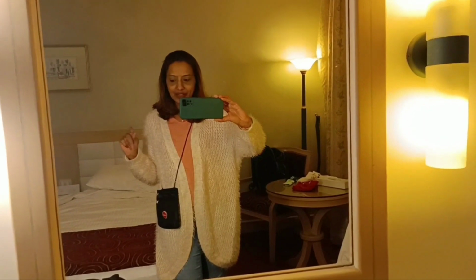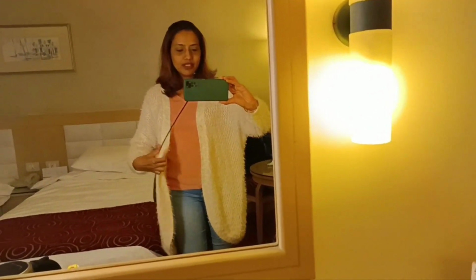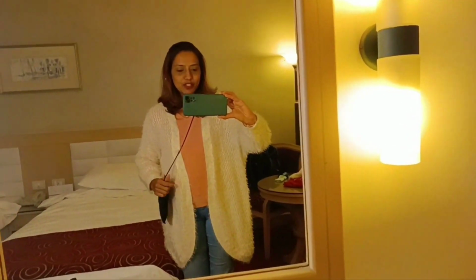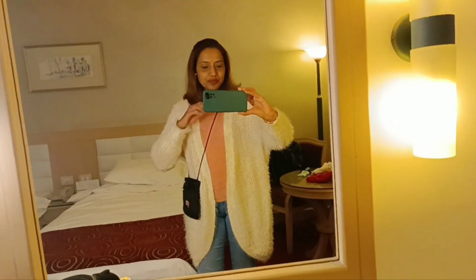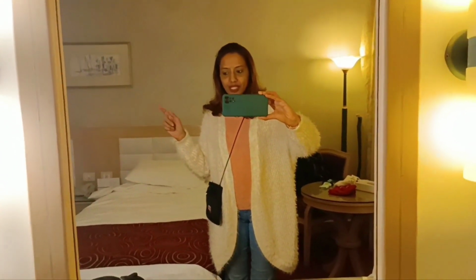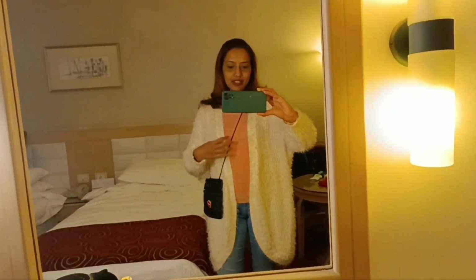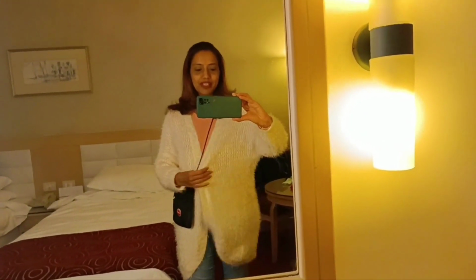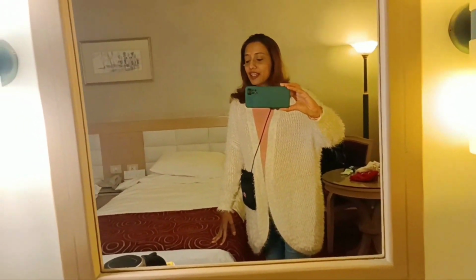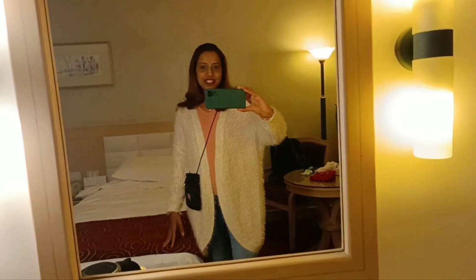So quickly we are gonna get ready. This is the outfit for today. I'm wearing my pink sweater and my long cardigan, because it seems it's going to be cold. Yesterday it was freezing when we were watching the light and sound show, and today that's why I have taken my warmest cardigan with me, because we have to travel in the night, so I don't want to get frozen again.